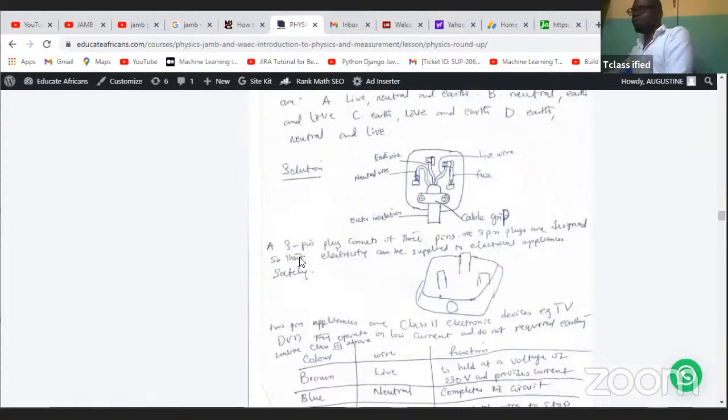It's not something that is so obvious. It's something you use every time. So this is an example here. The 2-pin appliances are class 2 electronic devices, e.g. TV. So all those electrical appliances that don't draw much current, like your phone, your television, all these new televisions, they don't draw much current. So you can actually use 2-pin for them.